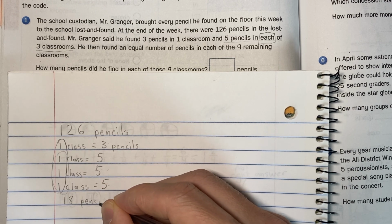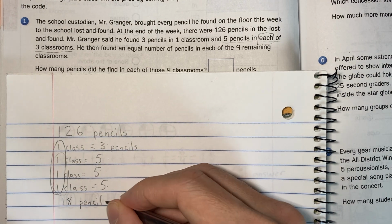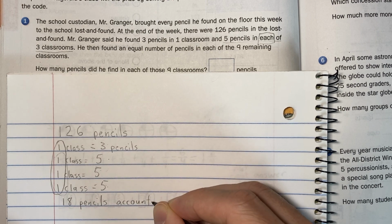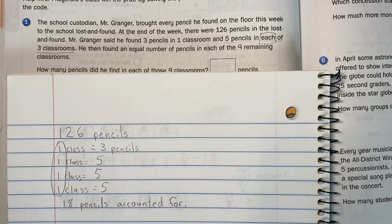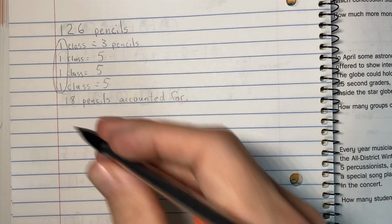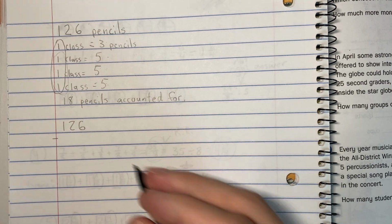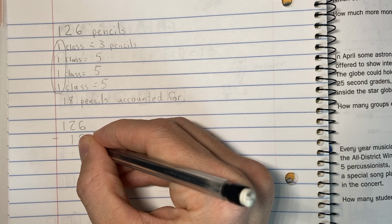And when I say accounted for, that means we know where they were. They told us where they were found. 18 pencils accounted for. So here's the trick. If there's 126 total and we know where 18 are, that means there's a lot we still don't know about. So here's a trick I'm going to show you. Let's take the total number and subtract the amount that we can already account for. Let's take that 18 away because we already know where those 18 are.